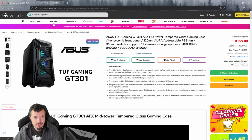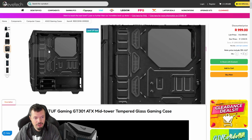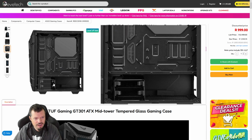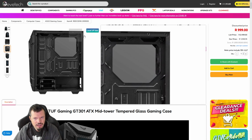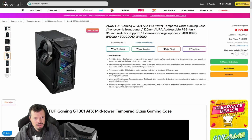Let me just open up a new tab over here. This thing I've built in so many times. It's got really good defaults. You can see the rubber grommets and stuff. Oh, I'm so glad I changed the back panel actually. You can see it's got 2.5 inch, 3.5 inch at the bottom over there. Nicely spaced for the power supply, like the dimensions and everything. You can see the tying points at the top over here. They've done a really good job with this case.